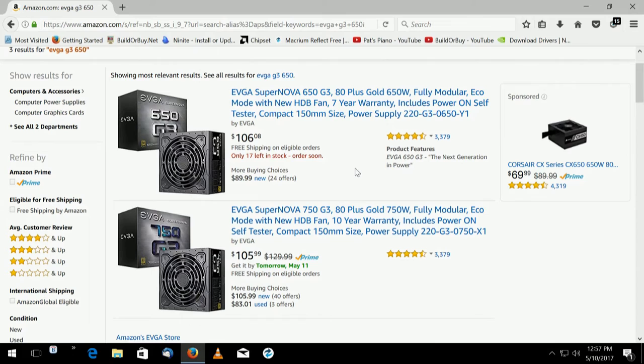There's a G3 750 for, what, 9 cents less? More powerful? So, yes, it's overkill, but, you know, you're looking for bang for the buck. And the reason I'm looking at a G3, it's a 10-year, that says a 7-year. On the 650, we go from a 7-year to the 750, we go to a 10-year warranty. So for 9 cents less, you get 3 more years on the warranty.